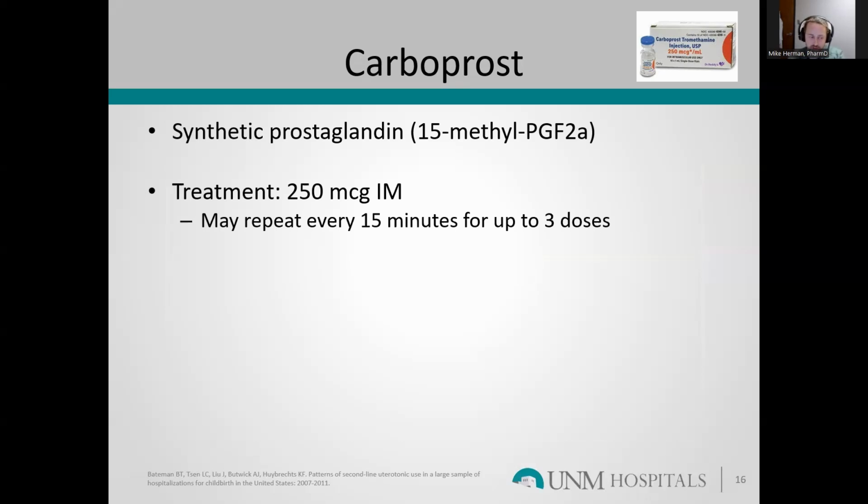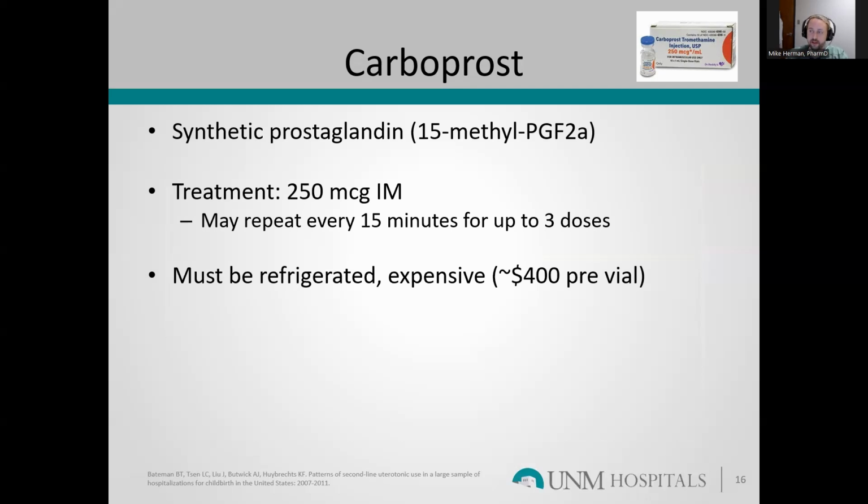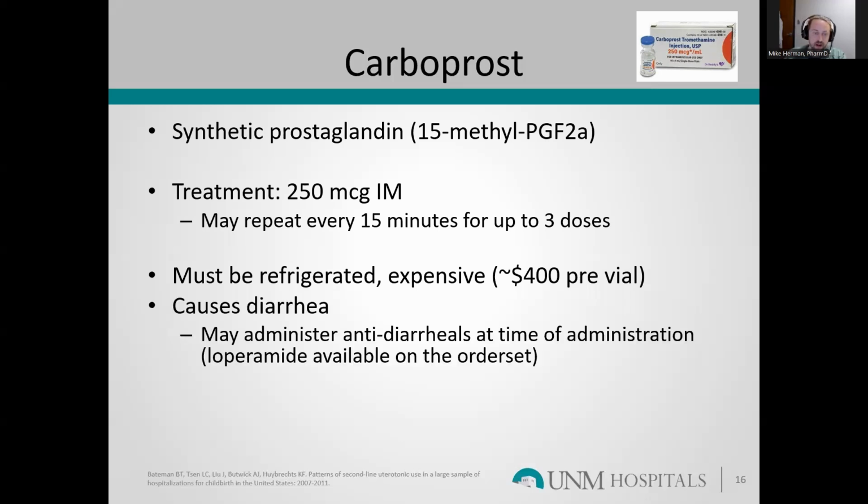Our protocol lists giving up to 3 doses, but in the literature, we can give up to 2 milligrams. Carboprost is one of the medications that has to be refrigerated, and it's a little bit expensive. It's about $400 a vial. It can stay out of the fridge for probably about 72 hours before it has to be wasted, just making sure to avoid temperature excursions.